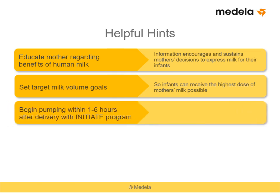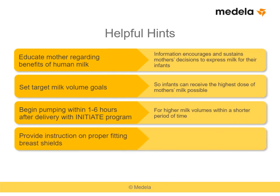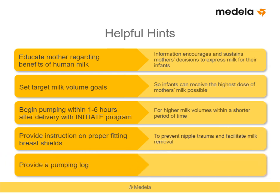Begin the mother pumping as soon as possible after delivery, preferably within 1 to 6 hours with the Initiate program. Symphony PLUS will help mothers establish higher milk volumes within a shorter period of time. Provide mothers with instruction on proper fitting breast shields to prevent nipple trauma and facilitate milk removal. And provide a pumping record to encourage mothers' efforts, evaluate milk production, and intervene when needed.